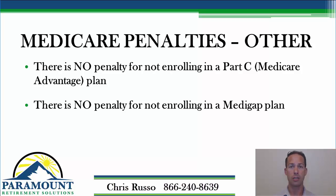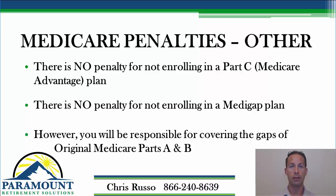If you just want to stick with original Medicare Parts A and B, and you don't have any secondary coverage from an employer or as a retiree, or if you just want to sign up for prescription coverage alone and risk not having coverage for the doctor and hospital parts of Medicare, then you're not going to be charged a penalty, but you are going to be on the hook for paying any remainders for any doctor and hospital, medical and hospital related expenses. Once Medicare pays their part, you're going to be on the hook for everything else that's not covered.